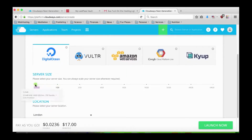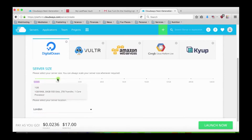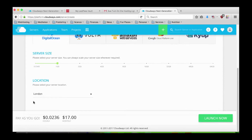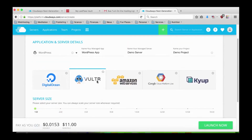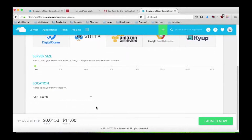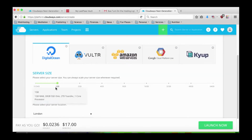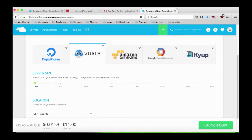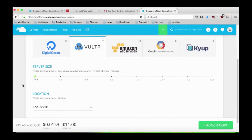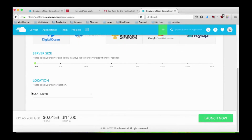Here you can see you can choose the plan. One of the plans is meant for testing, so this is not good for WordPress, so you have to choose the data server size here, and this is your monthly bill. And here let's choose Vultr. This one is only $11 a month for 1 GB. If you compare DigitalOcean, 1 GB is $17 a month. So why not choose this one? It's cheaper in terms of pricing and technology, so I recommend you choose this one.